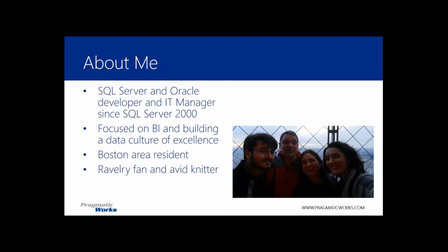I live in the Boston area, so I'm local to the Northeast, although today I happen to be traveling in upstate New York. And for a little something personal, I'm a big Ravelry fan and an avid knitter. The picture to the right is myself and my family. I'm the short one, and we were up in the Eiffel Tower recently. It was a great trip.